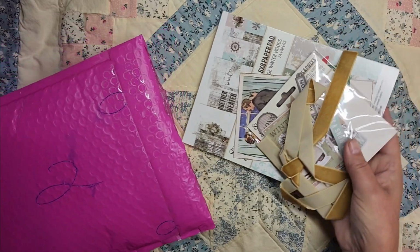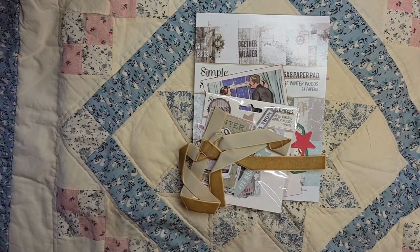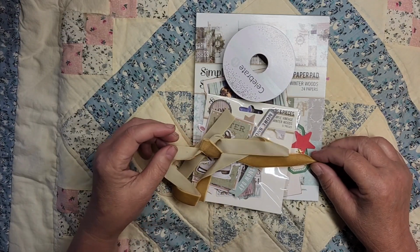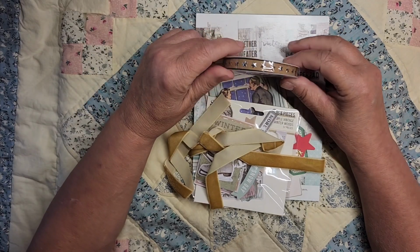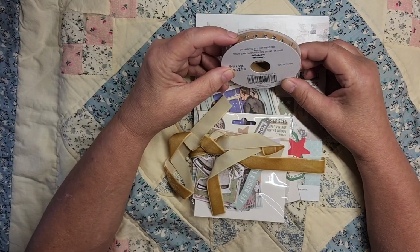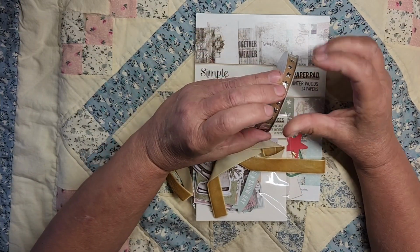Oh boy. Oh my goodness. This is all stuff I normally would not pick up for myself because, number one, I usually am thrifting and I don't find this awesomeness, much less something that matches. My stuff's usually a hodgepodge. That is so cool. Just a cute ribbon. Oh my goodness.